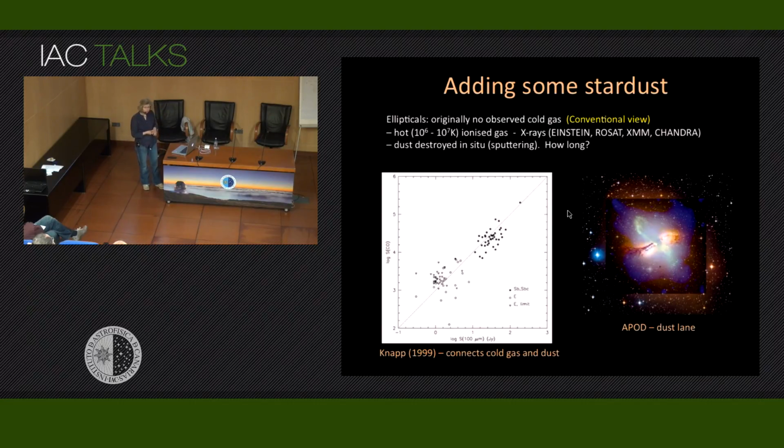And that, and the presence of dust, are a bit anomalous, because you would expect in such a hot plasma environment that the dust would be sputtered in a relatively short time scale, so we don't really expect the dust to survive in those environments. And yet we see it in some cases.